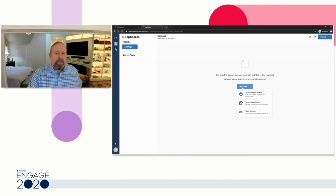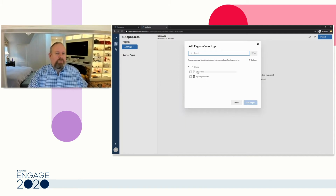And apps are made up of pages. You can have any Smartsheet content or form or any web content. So if you want to include a Tableau dashboard or a Power BI dashboard or a video or anything like that, that's easy to do as well. For now, I'll just do Smartsheet content.